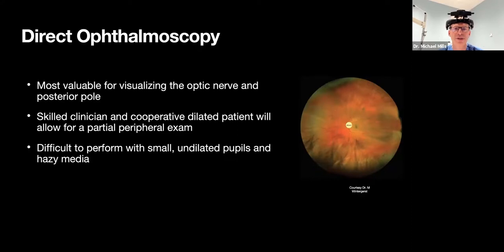You have to be close to the patient for quite a while. And again, there is this issue of being so close to patients, both from the COVID era, but also in general. Patients may find it uncomfortable. Certainly, it's very difficult to work with in small undilated pupils and with hazy media. Next slide, please.